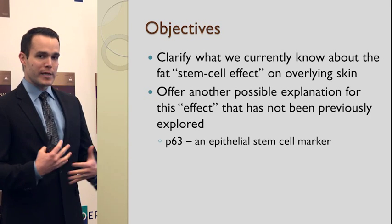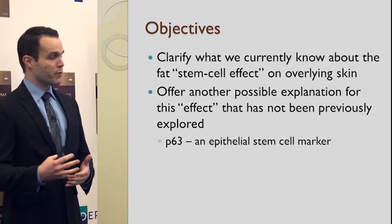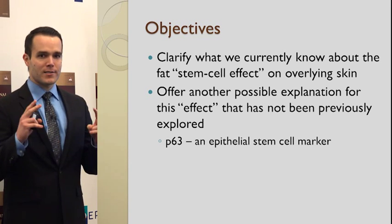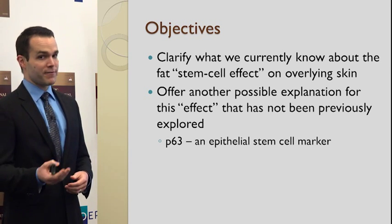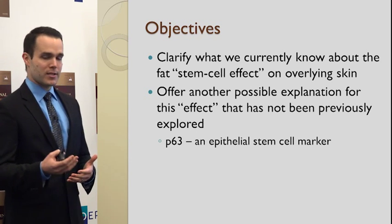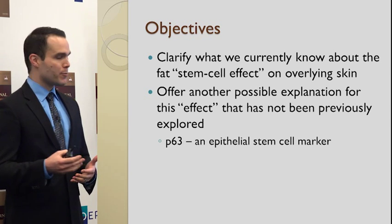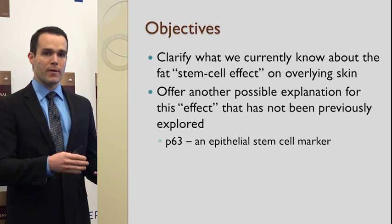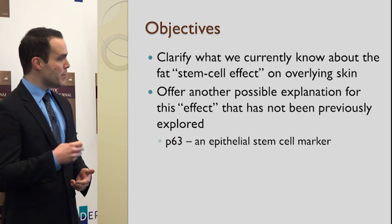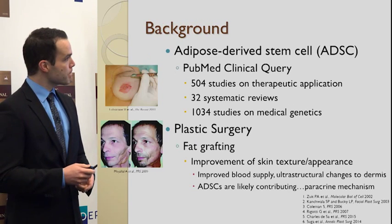So really what I hope everybody listening today walks away with from this talk is that we'll clarify what we currently know about the so-called fat stem cell effect on overlying skin after a fat graft is placed. But with this talk, I hope to offer another possible explanation for this effect that has not been previously explored. And in order to do so, I'm going to introduce the concept of P63 to the plastic surgery audience, which is an epithelial stem cell marker.